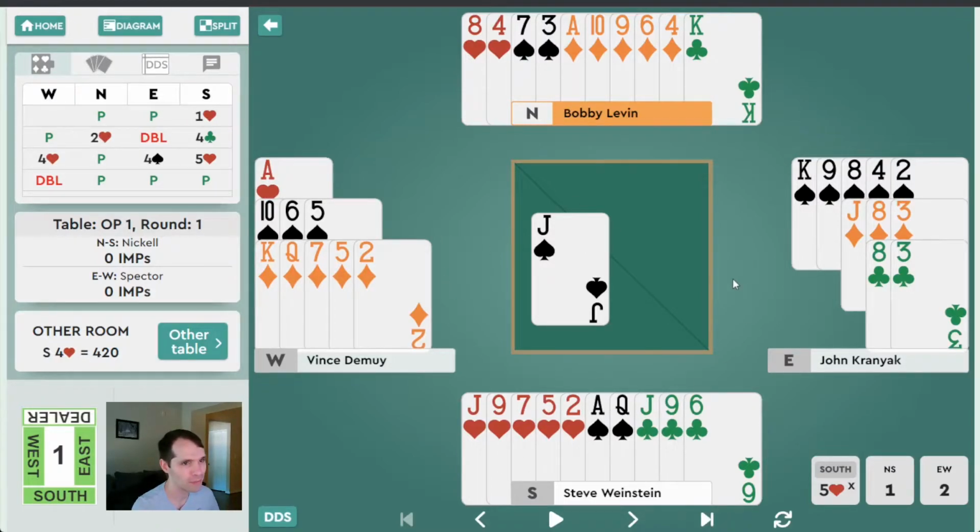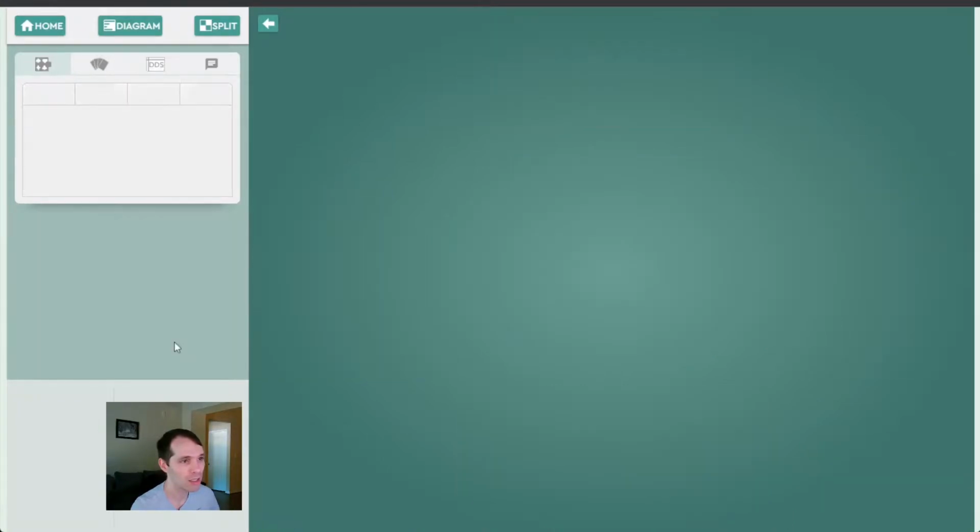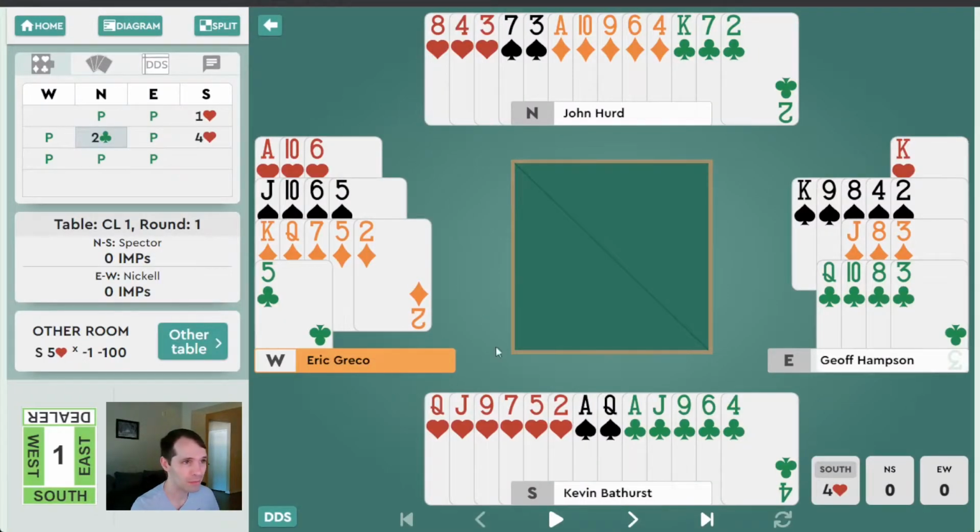A spade return gives up a spade finesse, but the ace of diamonds was always going to be there to discard the spade loser if necessary. And Declarer's clubs are all high. So, 10 tricks and 1 down. Let's see what happened at the other table.